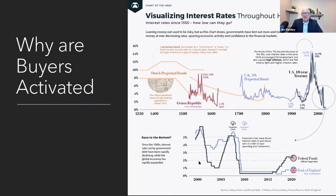Now, this is an interesting graph right here, which shows the history of interest rates through 1350. This is by far the longest period of time that I think anybody has studied interest rates, going all the way back to Dutch perpetual bonds in the 1350s. And you can see what interest rates have done all over this time. And look at where we're at today, all the way down into 2000, where they got that black circle there. It's showing interest rates are basically at a 600-year low.